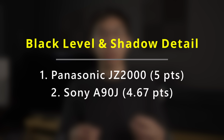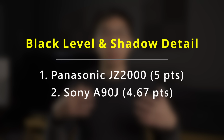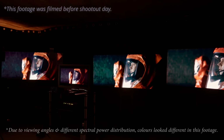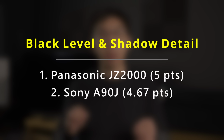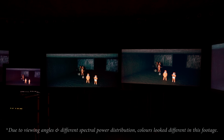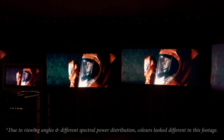The first place in this category went to the Panasonic JZ2000 with 5 points, basically the maximum score from all 3 calibrator judges, because the TV consistently matched the Sony X300 mastering monitor closest in terms of black level and shadow detail in both scenes. Meanwhile, the Sony A90J took second place with 4.67 points. It looked slightly brighter than the mastering monitor, but still managed to beat the LG G1 and the Philips 936, which both manifested more dithering and posterization artifacts in these dark scenes.